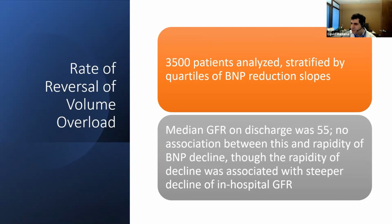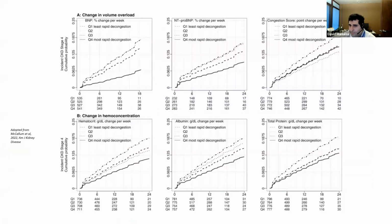The median GFR at discharge was 55. And what they found was there was no association between the discharge GFR and the rapidity of BNP decline. But the rapidity of the BNP decline was associated with the steeper decline of the in-hospital GFR. So what they showed was that if there was a greater rate of decrease in BNP or NT-proBNP or congestion score, as well as greater rates of hemoconcentration, you can see in these graphs that basically the more solid lines represent the most rapidly decongesting patients in terms of those changes.